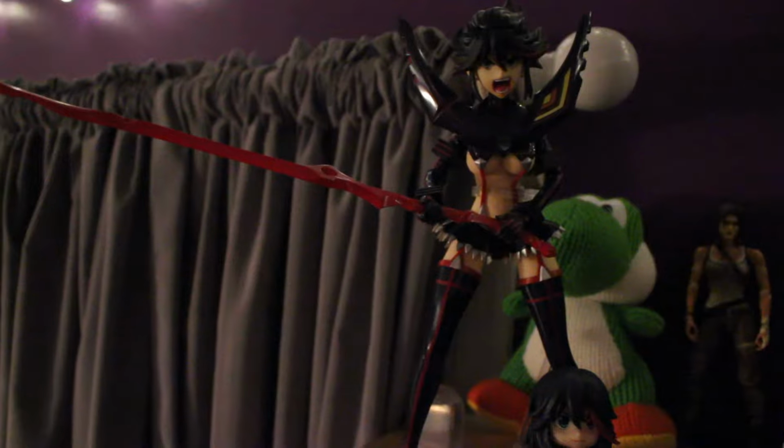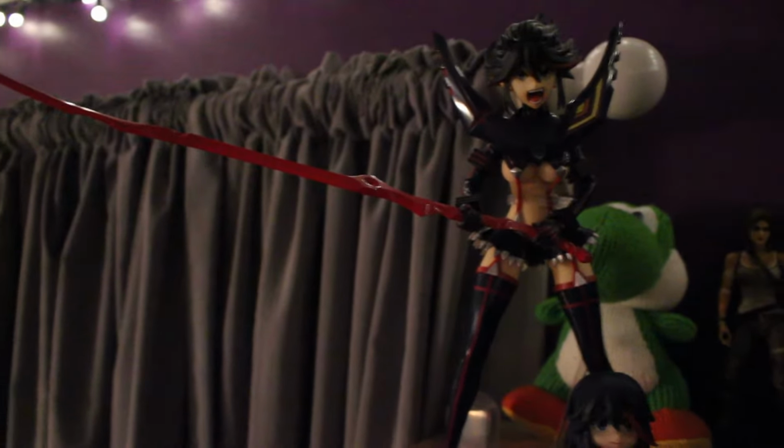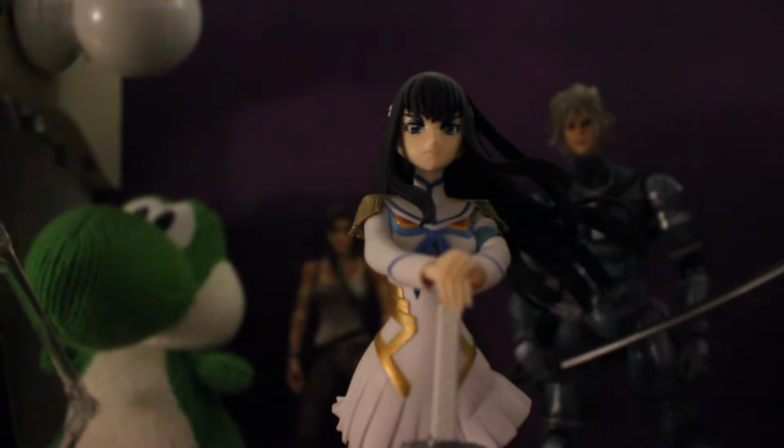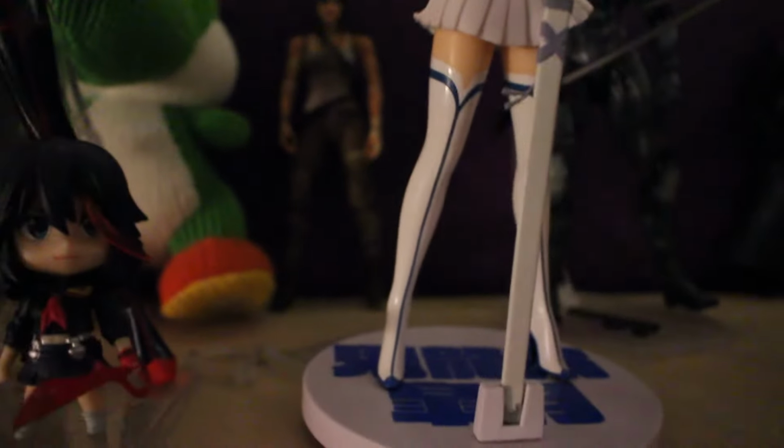And over here I don't really have anything, but I do have these little drawings of different characters from Wind Waker that my sister drew for me. On top of the bookshelf I do have a few of my more expensive figures. I have the Real Action Heroes version of Ryuko, as well as her little Good Smile Company figure. And of course next to her I have the beautiful Satsuki standing on her pillar.